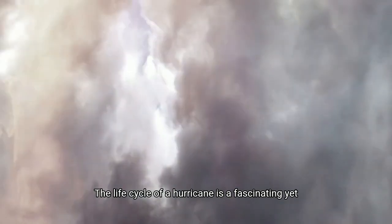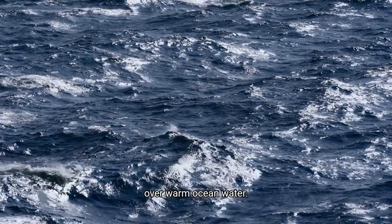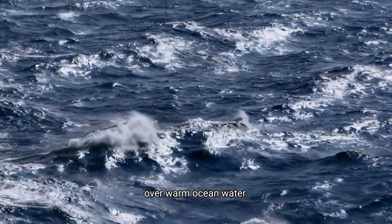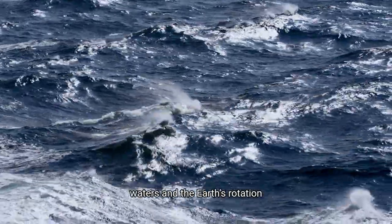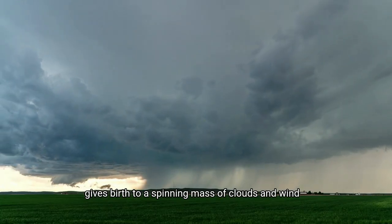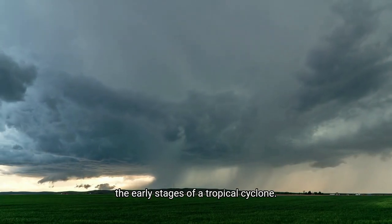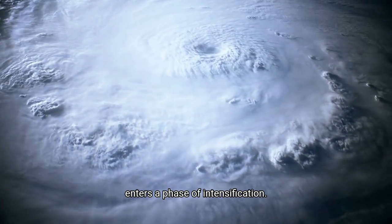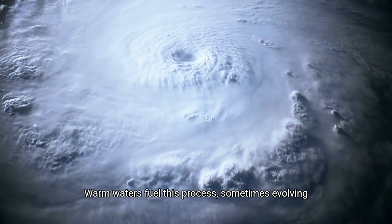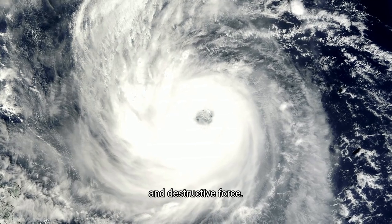The life cycle of a hurricane is a fascinating yet daunting journey. It begins with a cluster of thunderstorms over warm ocean water. As these storms gather, the energy from the warm waters and the Earth's rotation gives birth to a spinning mass of clouds and wind, the early stages of a tropical cyclone. Then, the system enters a phase of intensification. Warm waters fuel this process, sometimes evolving the storm into a powerful and destructive force.